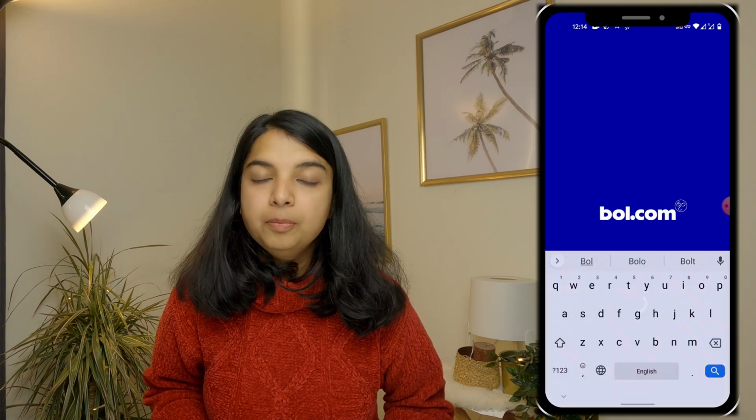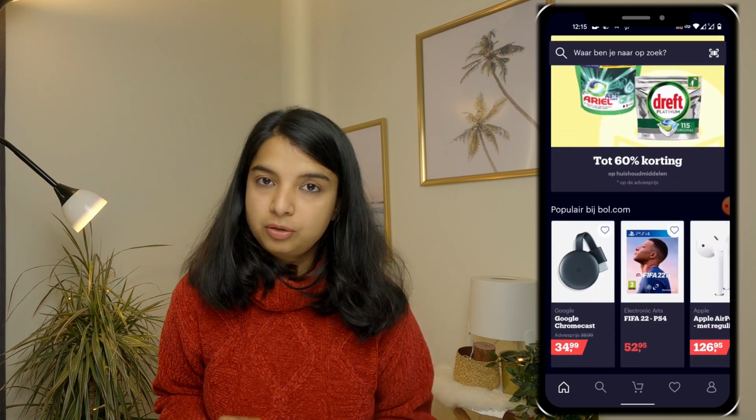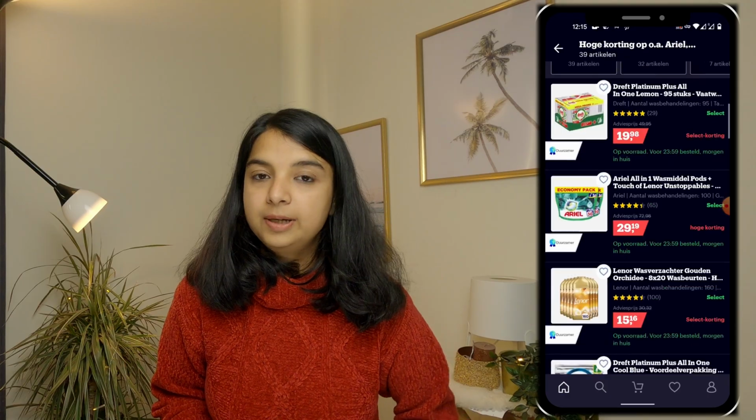The other is bol.com, and they have lots of discounts on many products. I have ordered many products on bol.com for discounted prices, so you can download that as well. But of course, along with Coolblue and bol.com, we use Amazon, but there is no Belgian Amazon as such. It does not exist. So you have to either order from Amazon Germany, Amazon Netherlands, France, or the UK. We noticed that Amazon Germany is better compared to other Amazons, so we always prefer to order from Amazon Germany.